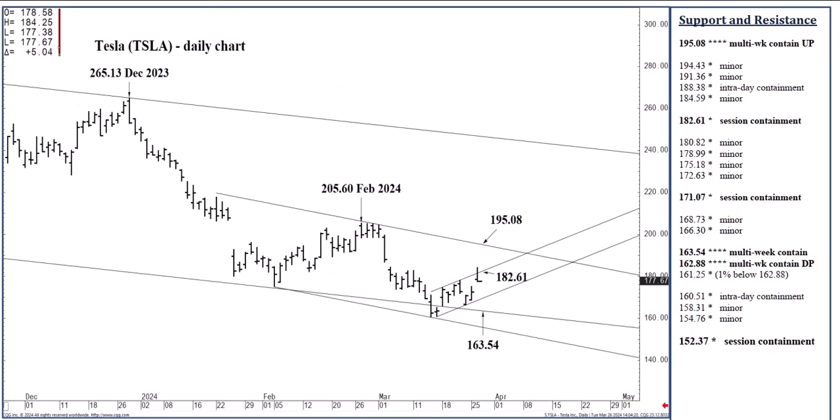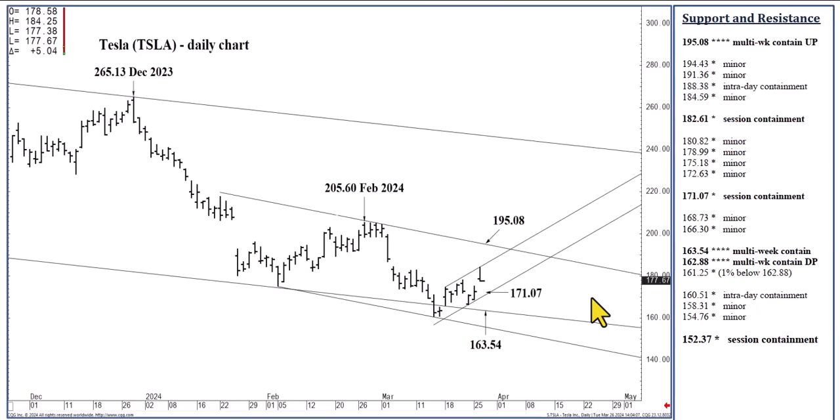Today, I'm talking on Tuesday, we tested the 182.61 channel top for the first time, pushed through it in a meaningful way to 184.25, but certainly backed off to close below it. It is our day resistance, can contain session strength, and below which the 171.07 channel bottom remains. I'm going to call this a 1 to 2 day target. We may well see this today.